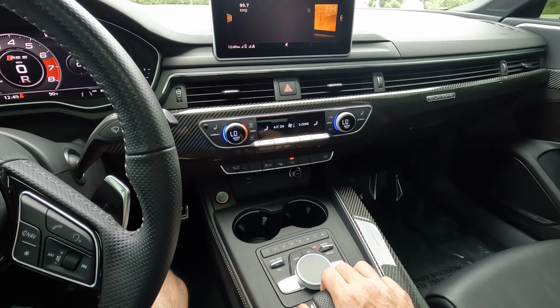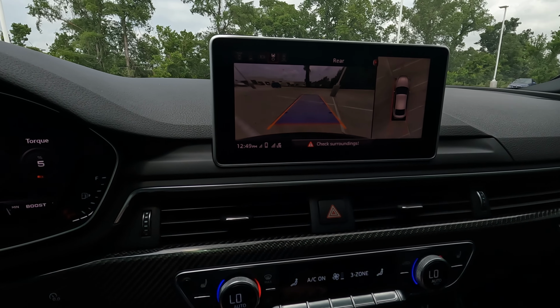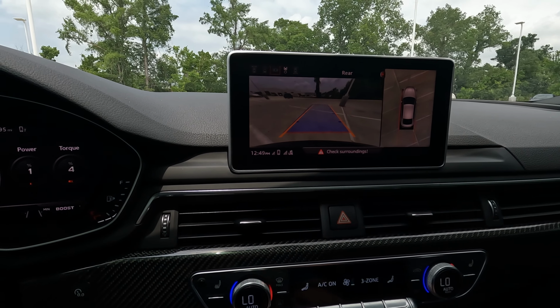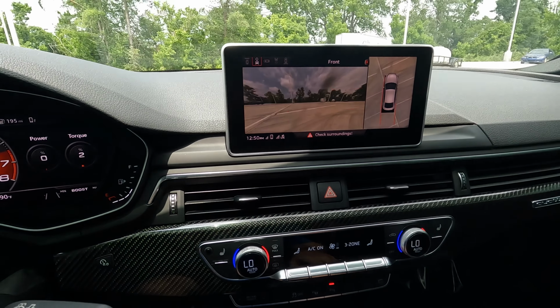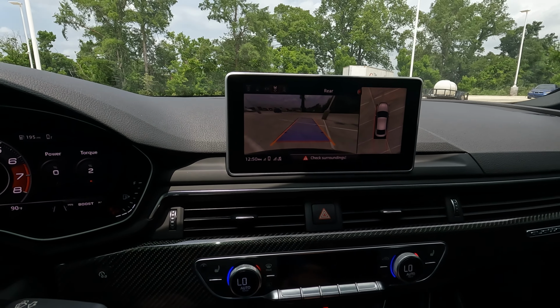And one thing I did want to do here, let me show you what we have in the way of rear view camera options. A lot going on there, very easy to use and navigate. You do have a few different views, and all I'm doing is just scrolling through with the scroll wheel right here. I probably don't need to tell you that, but just in case you were wondering how I was doing that, well, now you know.